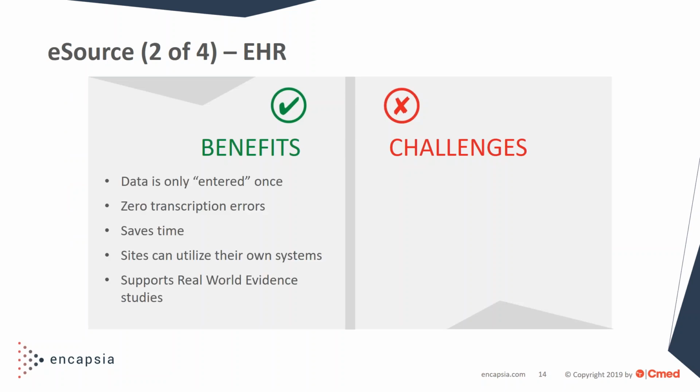The benefits of utilising EHR data within EDC is that the data is only entered once. So it's entered directly into the EHR system, and then that data is integrated automatically with the EDC, meaning that there's going to be zero transcription errors. There's zero human manual work between the two systems. And this is obviously going to save time. It's going to save all that data entry time that they're doing to transcribe to EDC.